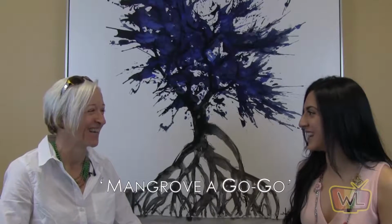So this is a mangrove tree. Oh, and the name of this piece? Mangrove A-Go-Go. I love that. That's so fun. Well, it does look like it's dancing, doesn't it? It does. It's a very active piece.